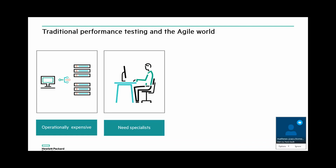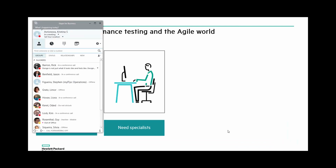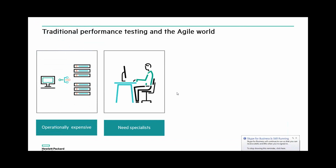Traditional performance testing also requires specialists. You need the performance testing engineer. You need the person to know how to perform the proper testing. And usually they're outside of the team. They're not collaborative, and sometimes they may be lacking synergy and motivation.